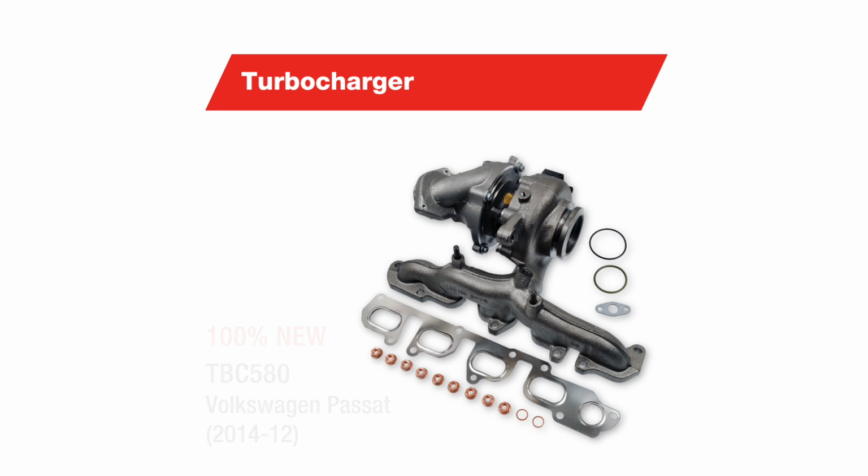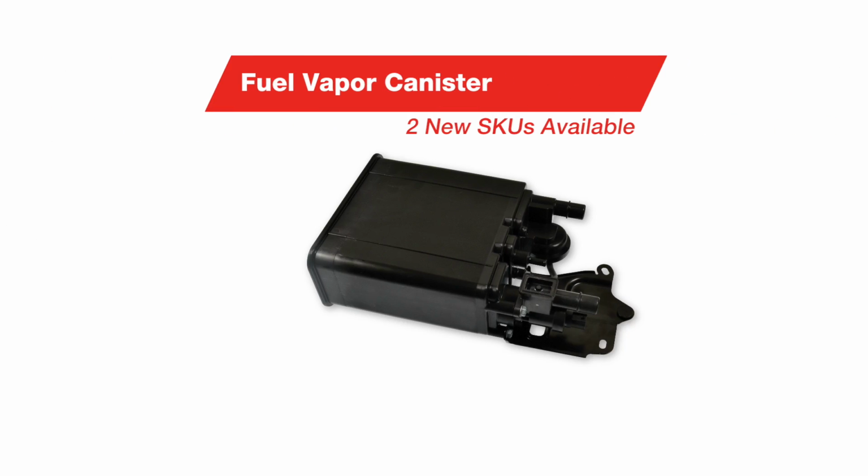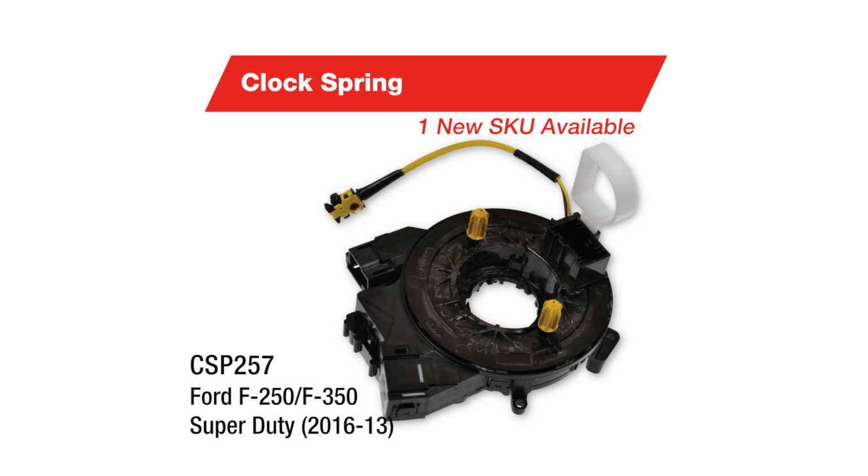Another line that received additions is turbochargers. This 100% new turbocharger for Volkswagen Passat is one of 4 turbochargers added. Other notables include a fuel vapor canister for popular Toyota Camry and Solara applications, and a clock spring for Ford trucks.